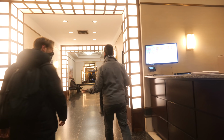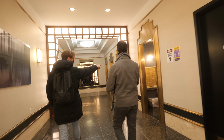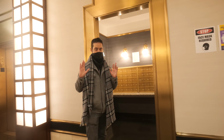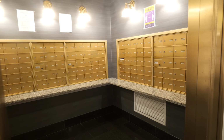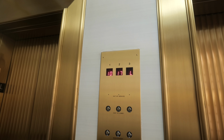Very inviting, very bright. You walk past the doorman. That's added security right there. Mailboxes are over there, and I've discussed in other videos how important it is to have your own mailbox depending where you live. So that is taken care of right there, and the doorman will hold your packages. We don't have to take the stairs either.